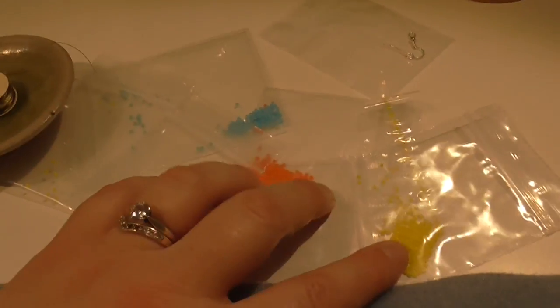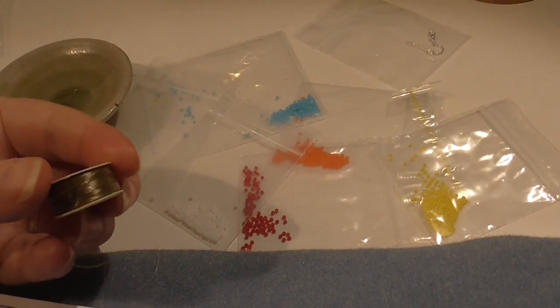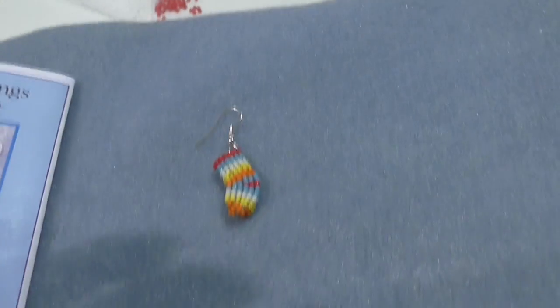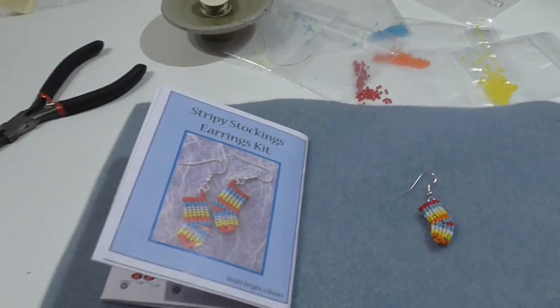They came in little packets like this, and I've obviously used quite a few of those. There was some thread for doing the beading with, and also it came with a beading needle, which is a very fine long needle. And I've already bent it a bit. I'm sure it'll last long enough to make the second one. But that's what I've been up to this evening.